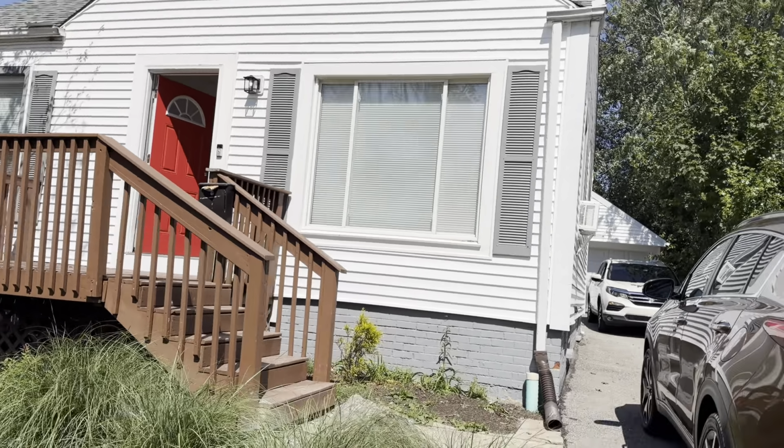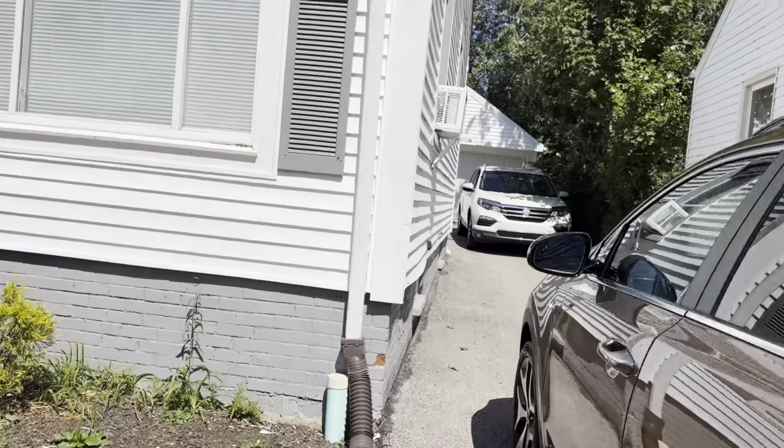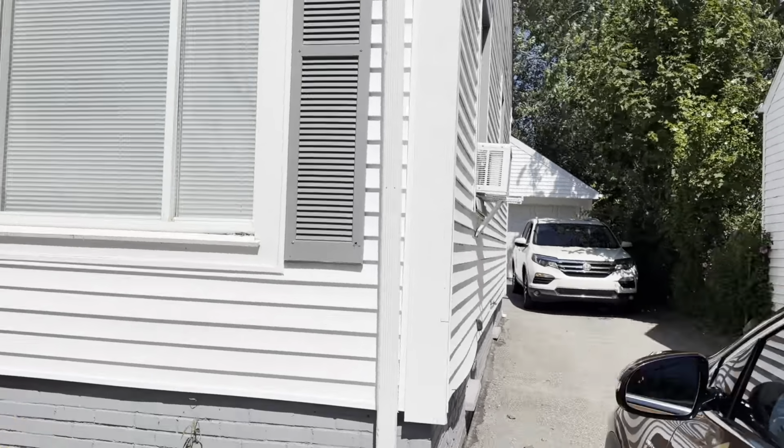I'm gonna get the professional out here to get this, but there's your red door. Check that red door out. There's your red door right there. Awesome, good job, Matt. Thank you. How'd it come out, good?